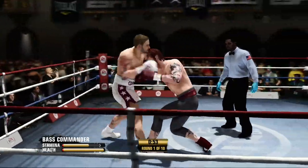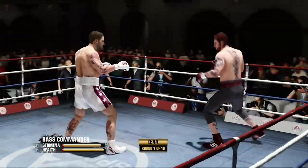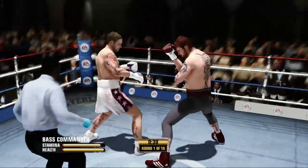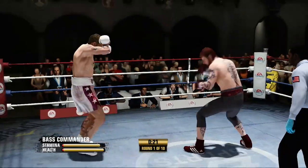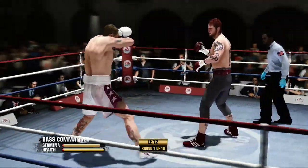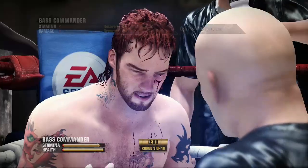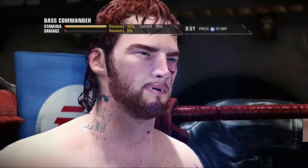Good combination, hooking to the body with the left, and then going up top with the right. Jab. A sharp and precise headshot by Kid Dynamite. Last 10 seconds of this first round. Right back downstairs. Don't worry. Get the rhythm, okay? I want to see more jabs.